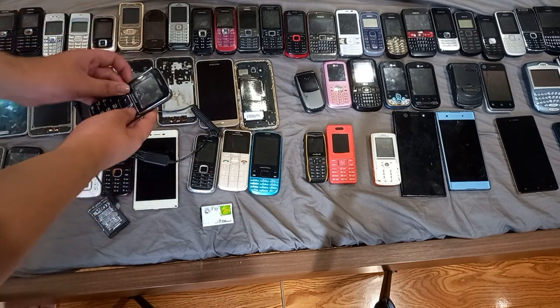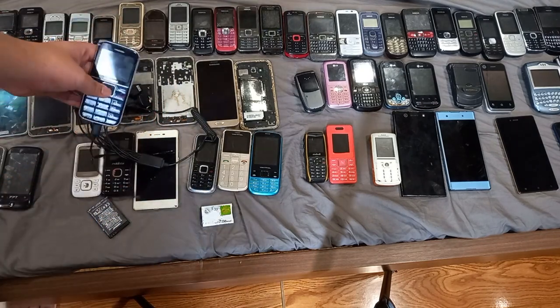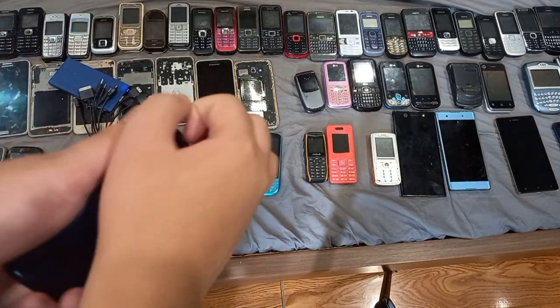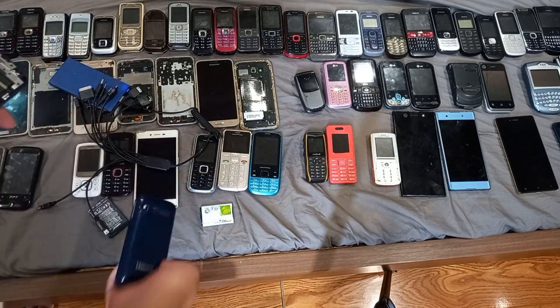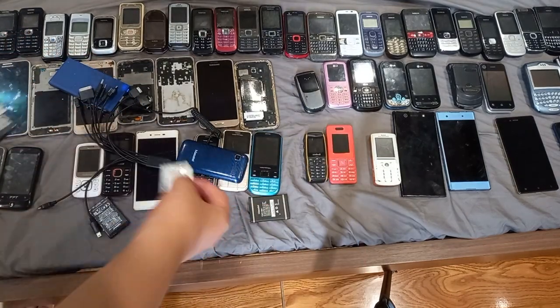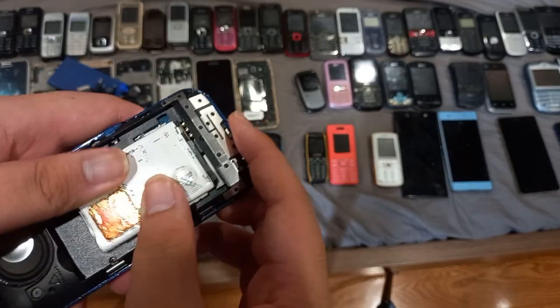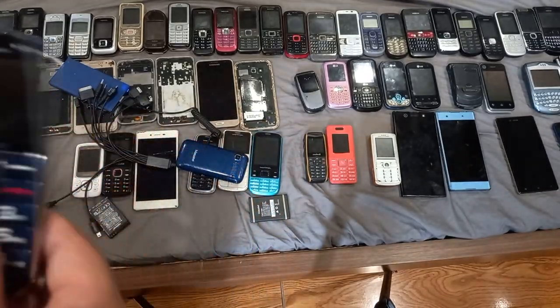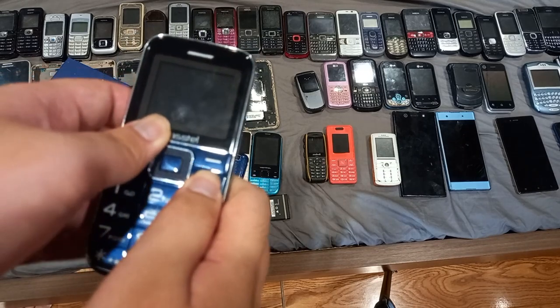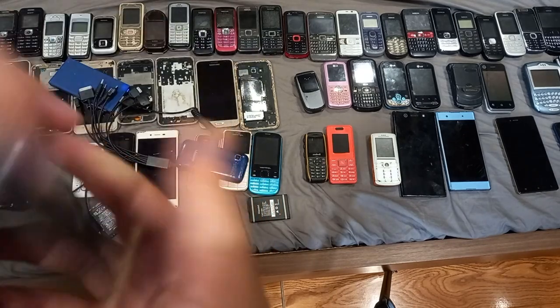I think? Yeah, this one actually worked, but actually, you know what, I do not want to waste time for this video. I'm actually just going to do this. This battery doesn't fit in any other phone, so I want to use this battery. I'm going to give this one to my grandma and swap it with her old Mastel phone.